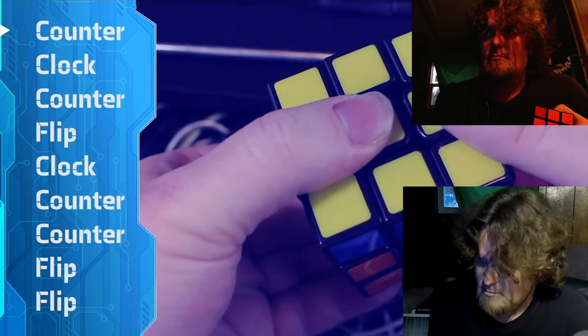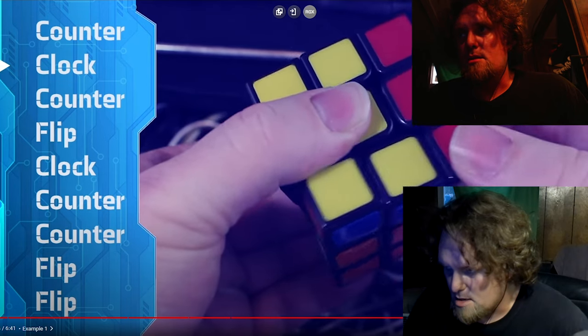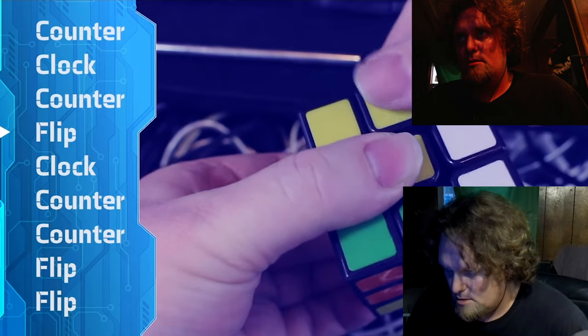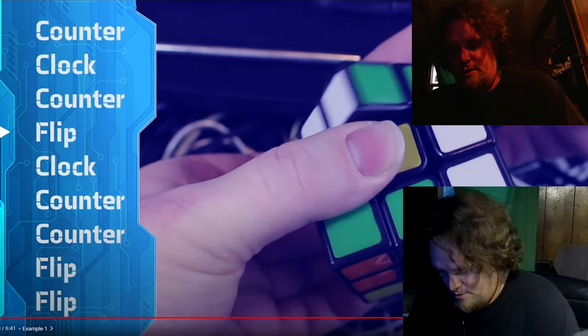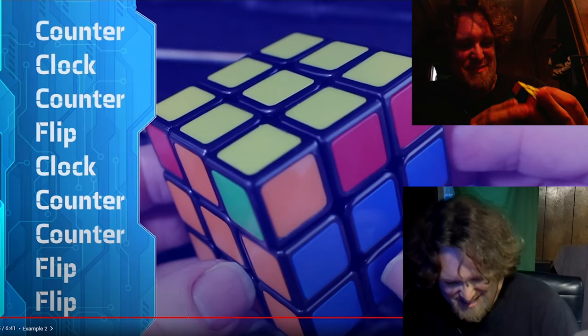Counter. Okay, a counter. Clock. Counter. How do I do flip? Clock. Counter. Flip. Oh, okay, all right. Woo, we're getting somewhere, dude, look at this.